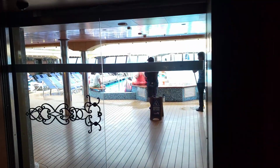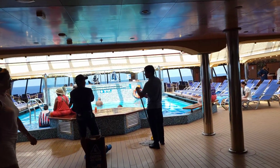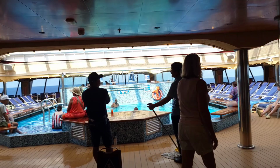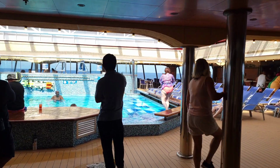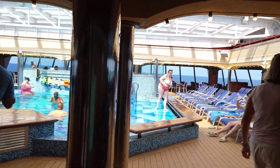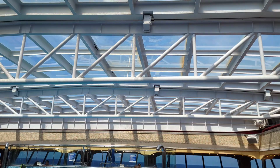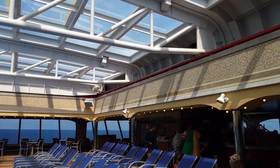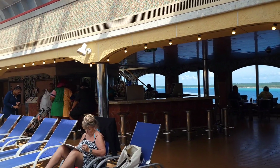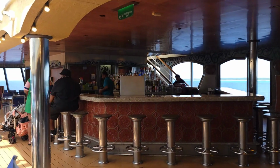Okay, so we made it up to 9, the Lido deck, which probably has more going on than anywhere. This is where all the food is. So this is the very back of the ship. We have a pool, which is covered when it rains. Closed, you know? A pool bar.